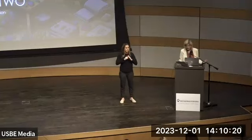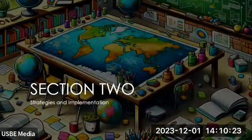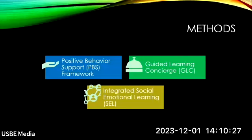Okay, section 2, strategies and implementation. We're going to have strategies and implementation in this section, imagine that. Some methods for the early education classroom for dealing with behavior problems are a modified positive behavior support framework, a guided learning concierge system, which is basically an individual learning plan with one point-of-care educator who organizes it, and integrated social-emotional learning. We're going to talk about all these methods as fast as I can. Those are the 3 methods that we'll discuss briefly, and we'll have a lot of resources on the website for people who want to look more, to give a framework. I would like to have concrete examples if we have time.